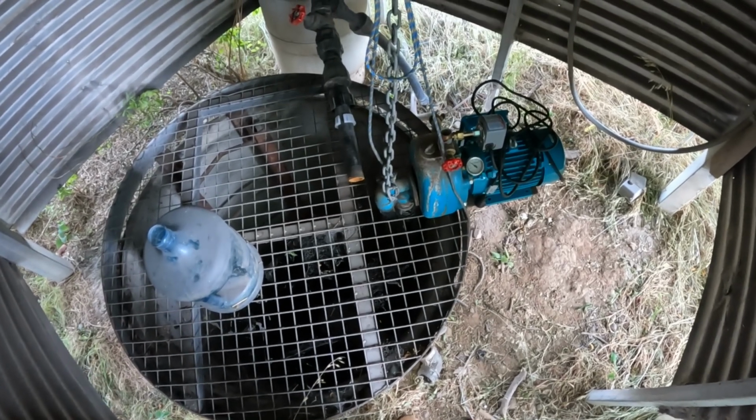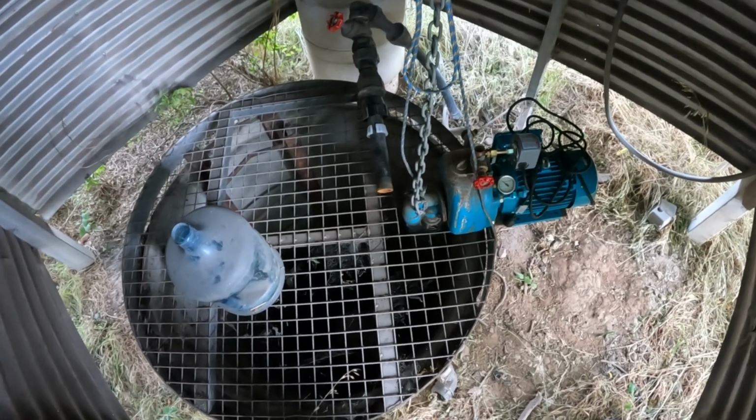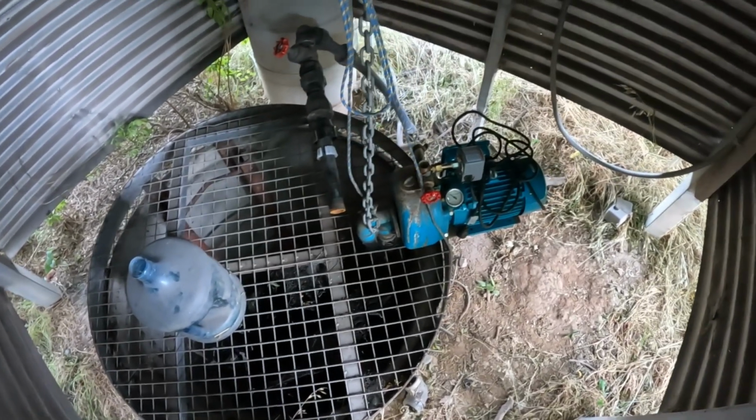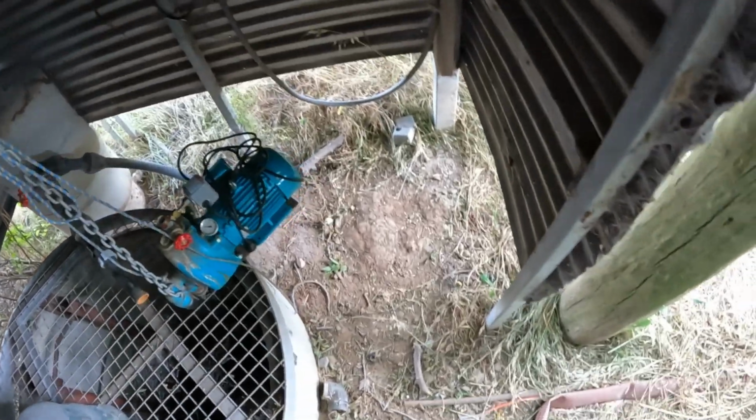It would have been good to get it going, but it just feeds some stock with water, but they do have other water points in the paddock, so it won't be too bad. Anyway, that's about all we can do with that one today.